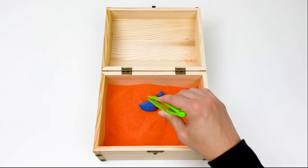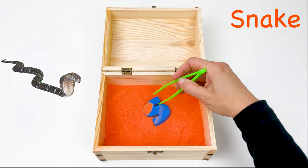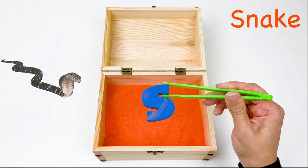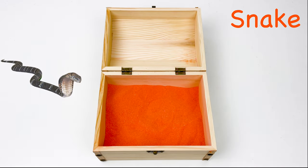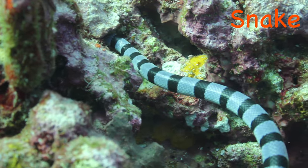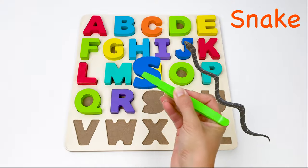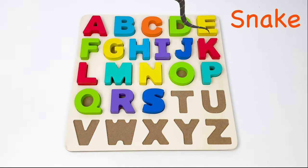The next letter is S. Oh, it's a snake. Snake. S. As in a slippery snake. S. As in a slithering snake in the sea. S. Bye, snake.